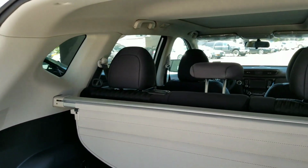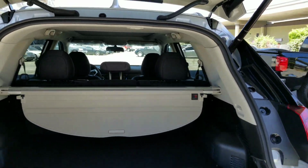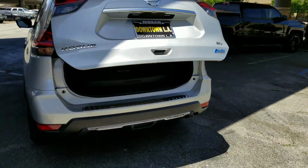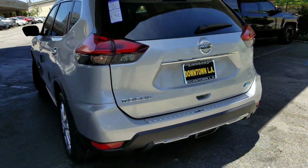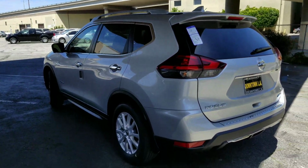There are a few key things that we're going to notice once we get onto the inside, but from the outside, that's more or less the giveaway that lets you know you're looking at a premium package. So if those features are something you might be interested in, then the Nissan Rogue Hybrid with the premium package would be a good option.